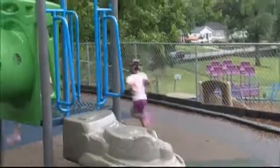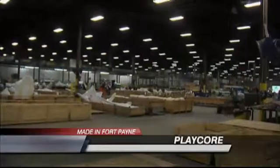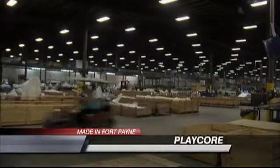Play is so critical because I'm an old guy, and when I was growing up, you played outside, and I think we've lost a lot of that. So hopefully what we're doing will help push a lot of that, and people push them outside a little bit more. That push begins in Fort Payne at PlayCore's Game Time facility.